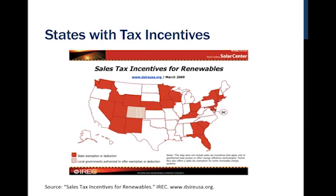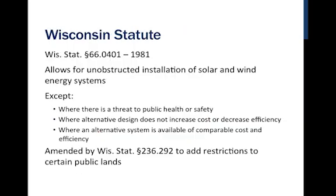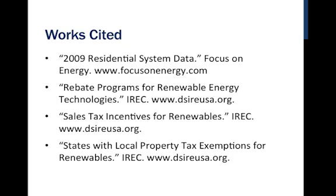So you're not paying any sales tax within that state, which on a $20,000 system can be pretty substantial. And then there are also some statutes about siting and placement. Every state's going to be different, so the DSIRE website is really going to be the place to go. I can tell you that in Wisconsin, we have some state statutes that prevent municipalities from prohibiting people from putting up solar. So states are required to allow people to install solar, and that's a good one that we have here in Wisconsin.